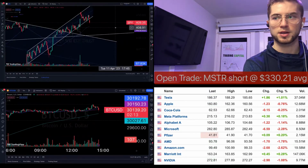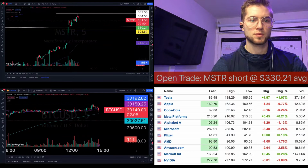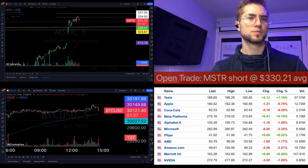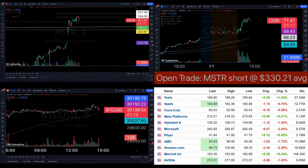MSTR is still slightly out of the money. Bitcoin's bouncing a little bit. Spiders are trying to bounce a little bit here. Nvidia just pierced and made a new intraday low. It hasn't closed there, but it did make a new intraday low. Tesla's still holding up. Apple's still negative. Spiders are getting a nice big bounce here.